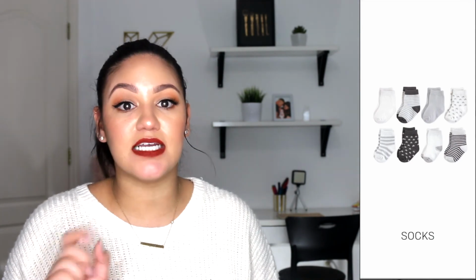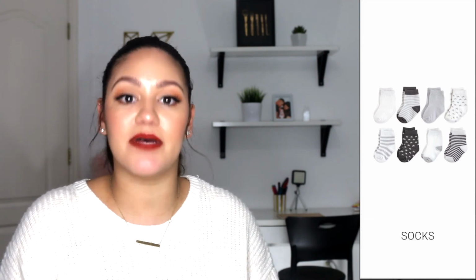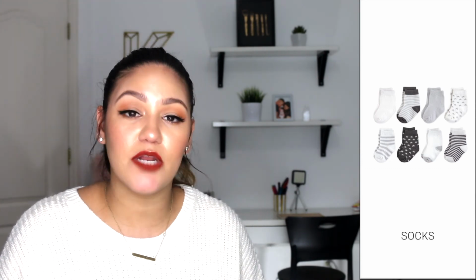And lastly, socks. Because I told you earlier that I don't like the footed pajamas, but I still want his feet to be warm, I put socks on him. You're probably going to need a bajillion of them.